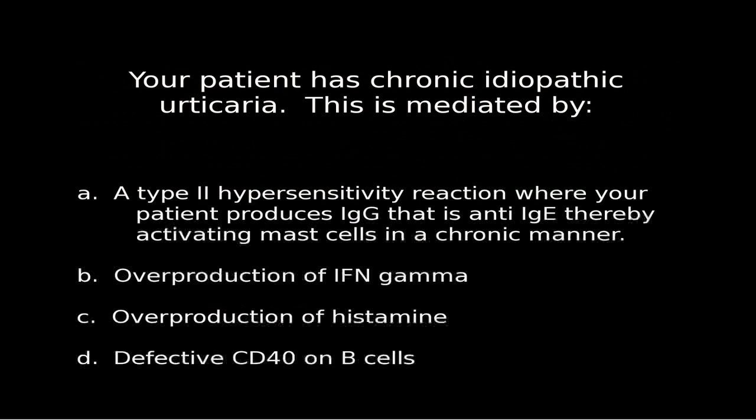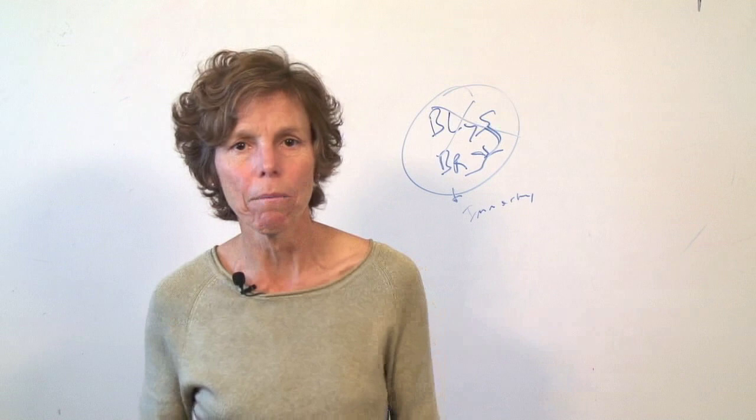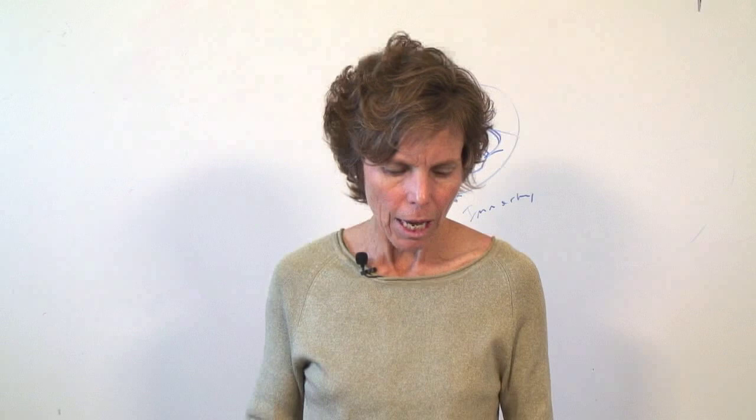Number 12 is your patient has chronic idiopathic urticaria. So what does that mean? It's like just randomly breaking out in hives. I have a friend, I used to be a commercial pilot, and he has this problem. And it's a problem for pilots because they don't want you on all these drugs for obvious reasons. So it can be quite troublesome.